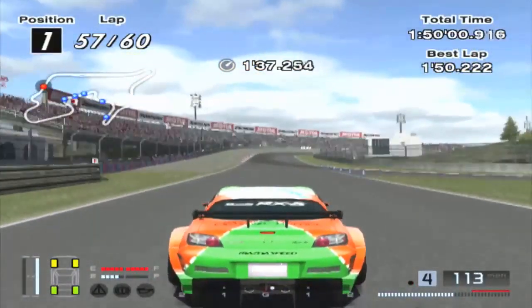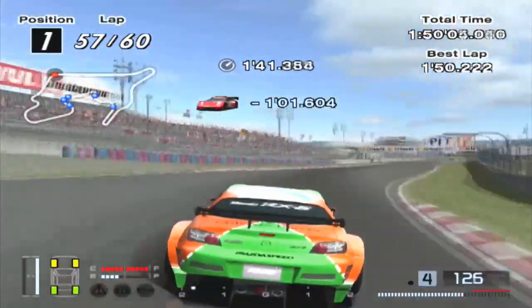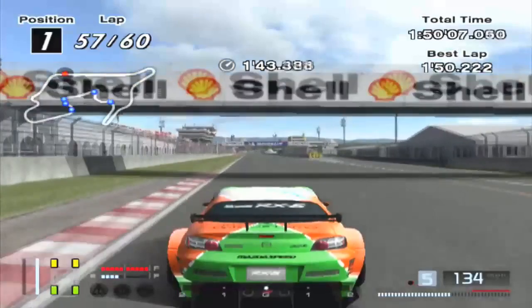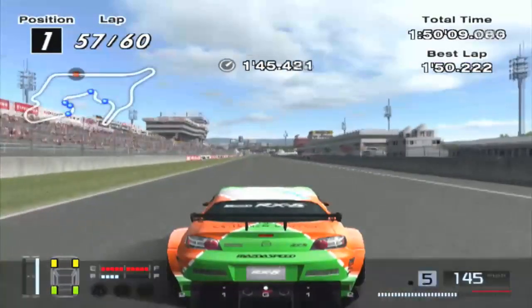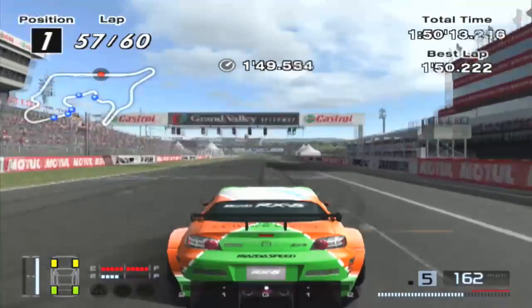Like as a kid, I would always redo the 30 laps in Special Stage Route 11 in GT1. But you got so much money in that, and it was just fun.